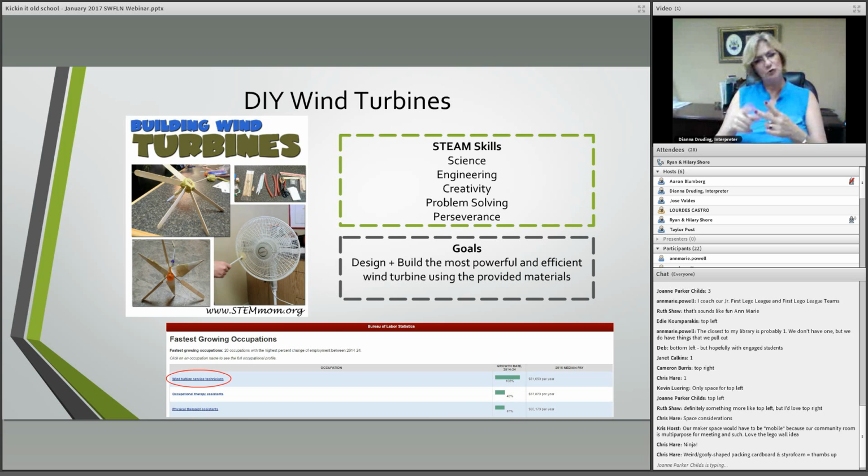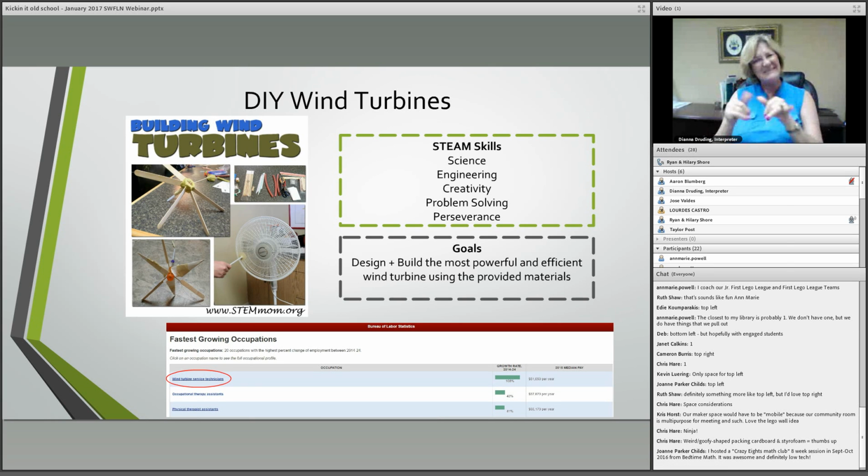We chose this activity for a variety of reasons. One of them, it is scalable. I've done this with kindergartners, and I'm actually doing it with high schoolers on Monday. I have 120 high schoolers that I'm leading a STEAM day for this coming Monday. And I'll be doing this activity with them. So it's definitely something that's scalable and it gets to a lot of these STEAM skills.